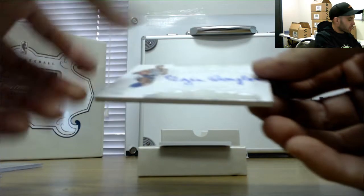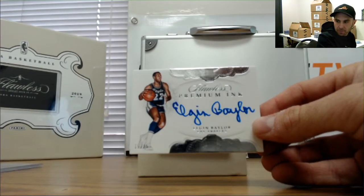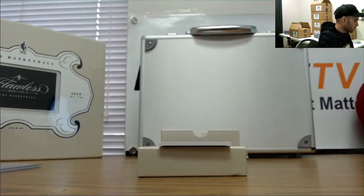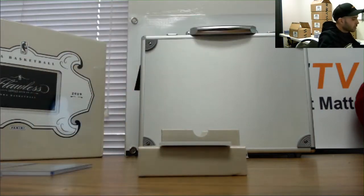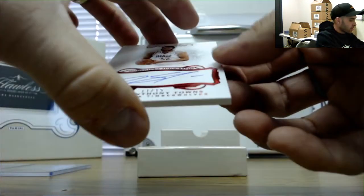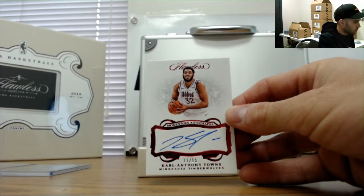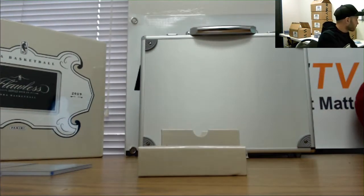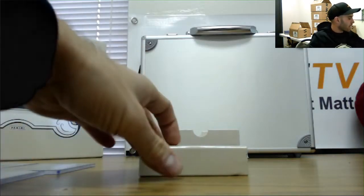Premium Ink signatures, Elgin Baylor. Number 15 of 25. And last hit in the inner box, 11 of 15, Karl-Anthony Towns. Momentous autograph. Okay, those are the eight.